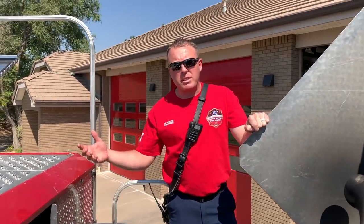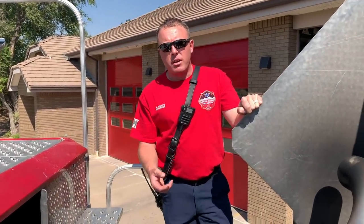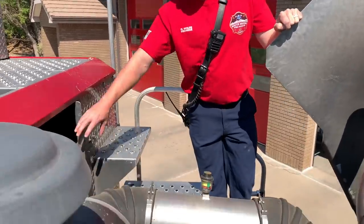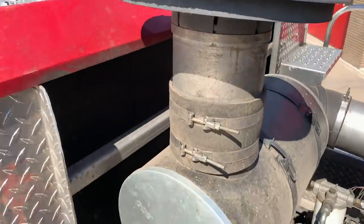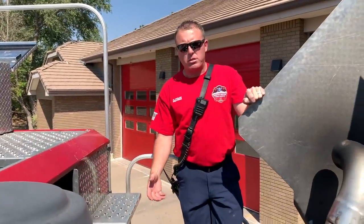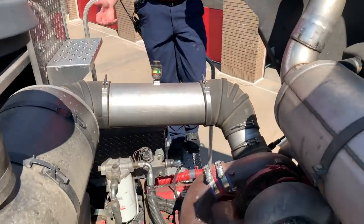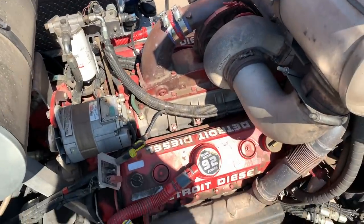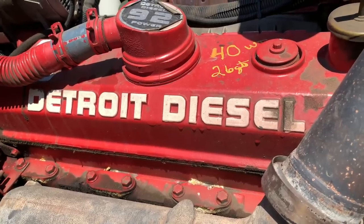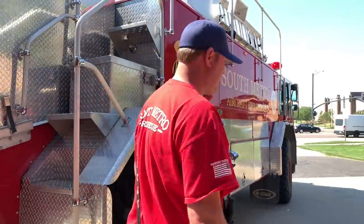One unique thing about this apparatus is that it's a rear drive. So by that I mean the engine is in the rear and then the transmission goes underneath and powers the vehicle. It's a Detroit series engine, much like our other ones. This one is just a little bit older. It does not have some of the DEF components and new exhaust emission standards like some of the new apparatus do. All right, so we'll finish up on this side, Red 3.